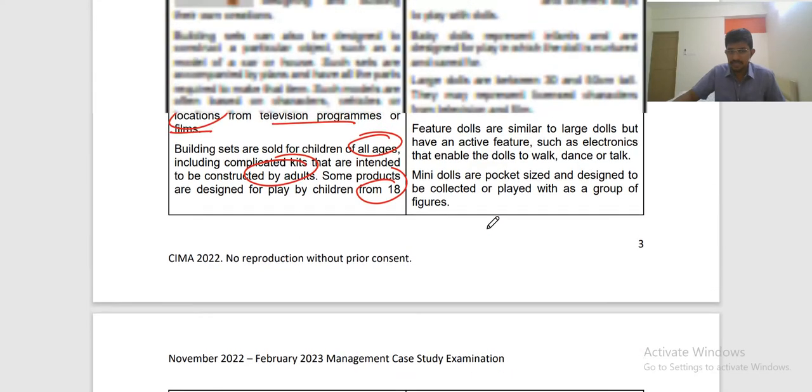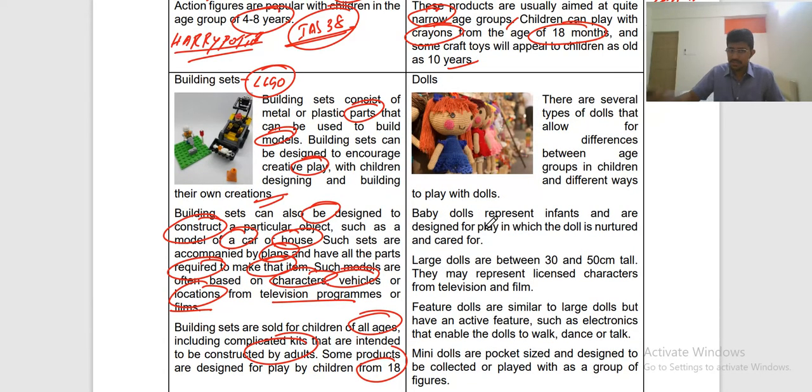Now students, moving to the next one, the dolls. I will put a star for this doll because the doll is an item which has evolved over a longer period of time. In this case study also, you need to be very concerned about how dolls play a major role. There are several types of dolls that allow for differences between age groups and different ways to play with dolls. Baby dolls represent infants and are designed for play in which dolls are nurtured and cared for. So one category of doll is the baby doll.